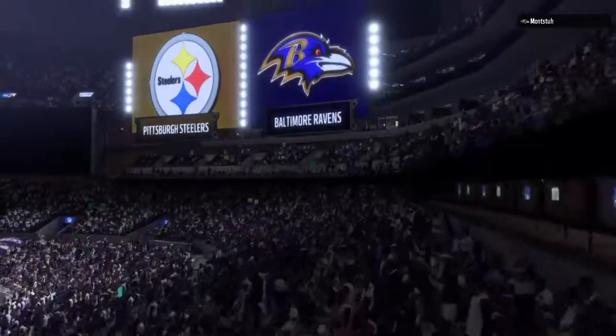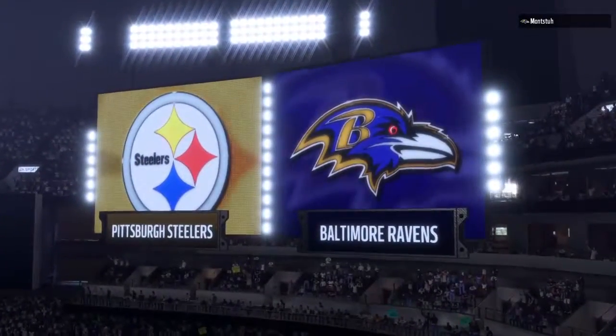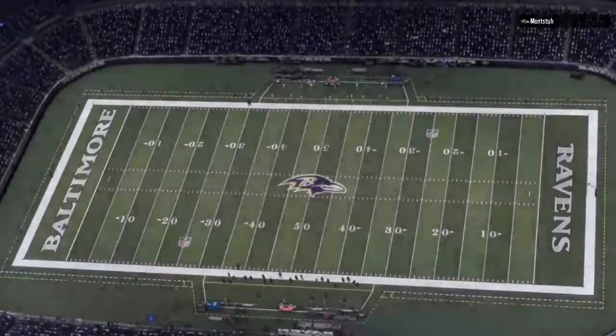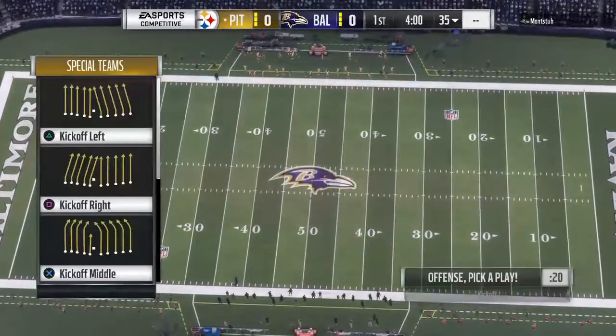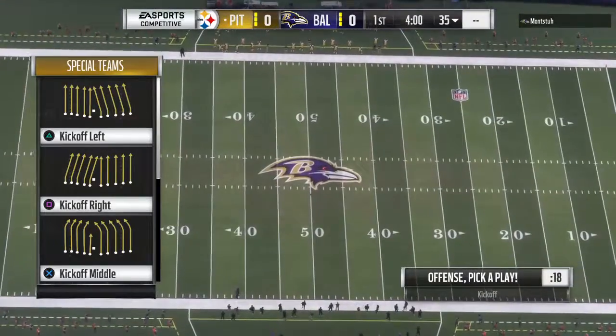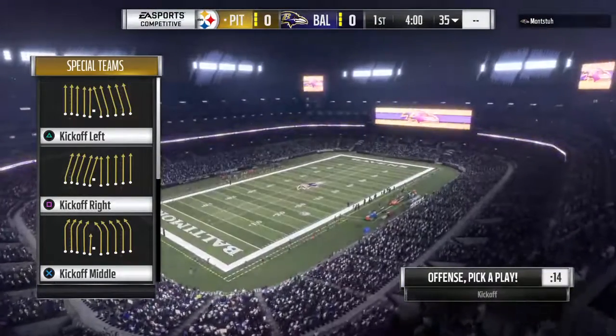Anticipation is mounting for today's game, and we've got two quarterbacks looking to make an impact. It's Roethlisberger's Steelers going up against Flacco's Ravens. Larry, we are coming to you from the heart of Baltimore, nestled between Russell Street and I-395. We're at M&T Bank Stadium.